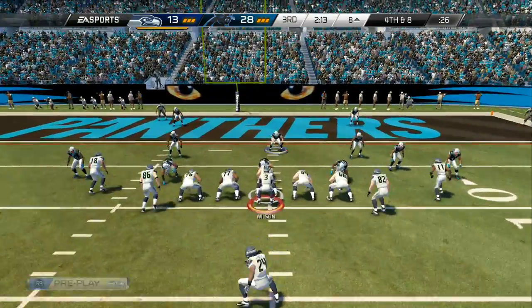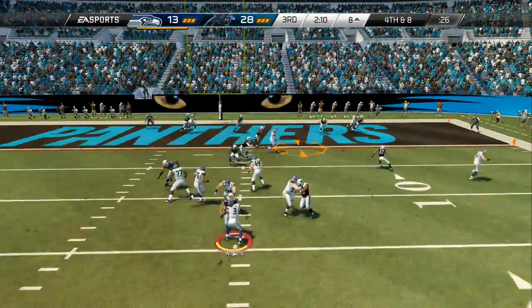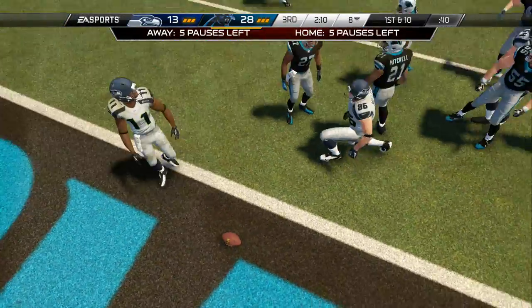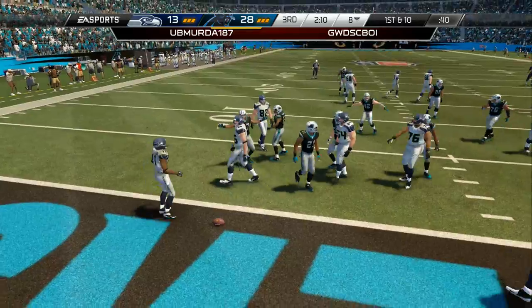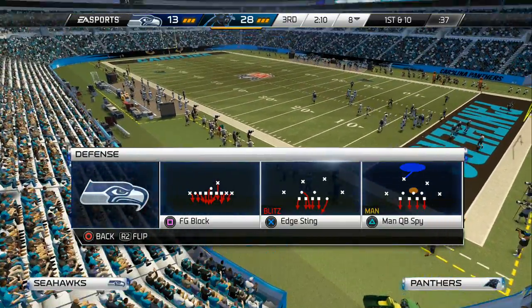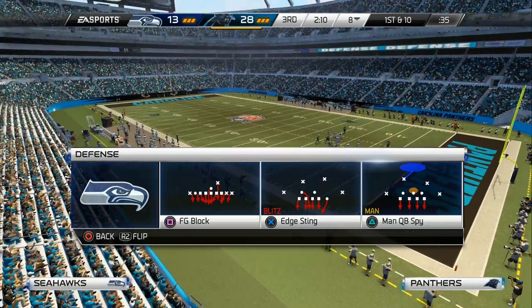Plenty of defensive backs out on the field for this one. Looking for an open receiver on the right. The Seahawks turned the ball over on downs. Good job that time by the defense. They give up the long drive, but on fourth down, they come through. What a good play call, and they stop the offense.